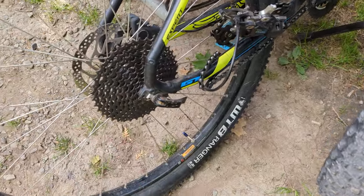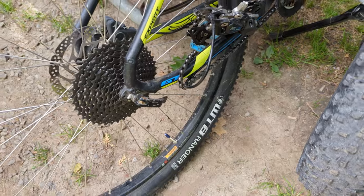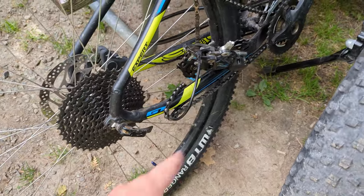Also guys, we had another bike mishap on the way from the blue water. My hanger here snapped from there.